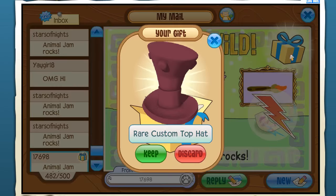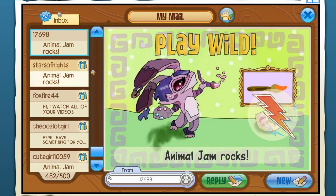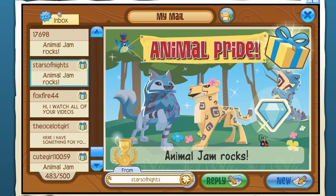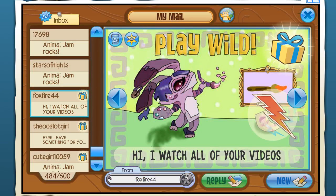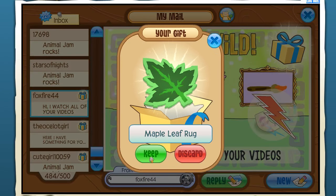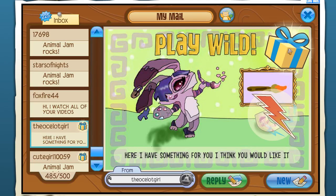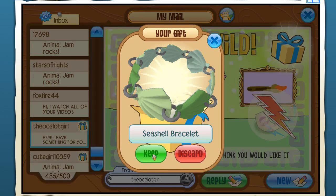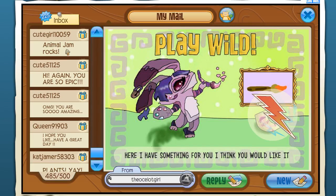Then 17698, a rare, oh my gosh, rare custom top hat. I think that was a rare item from the other day. And then Stars of Night has sent even more, a scented candle. You're kidding me. Firefox 44, maple leaf frog. You guys are so amazing. The ocelot girl. The seashell bracelet! I was just saying how beautiful it was not a little bit ago.